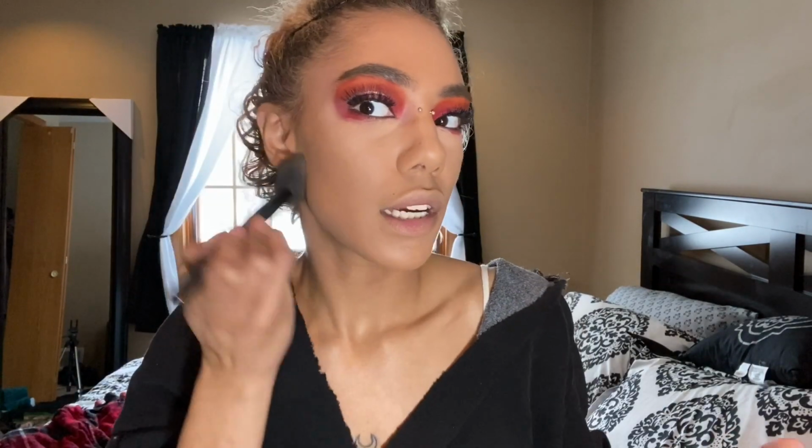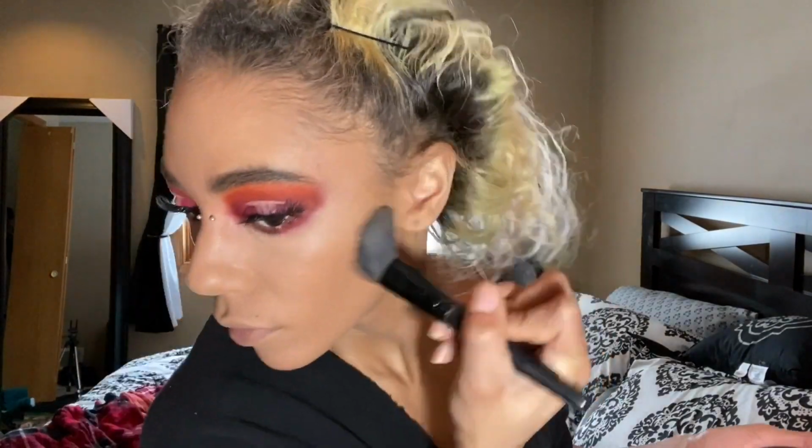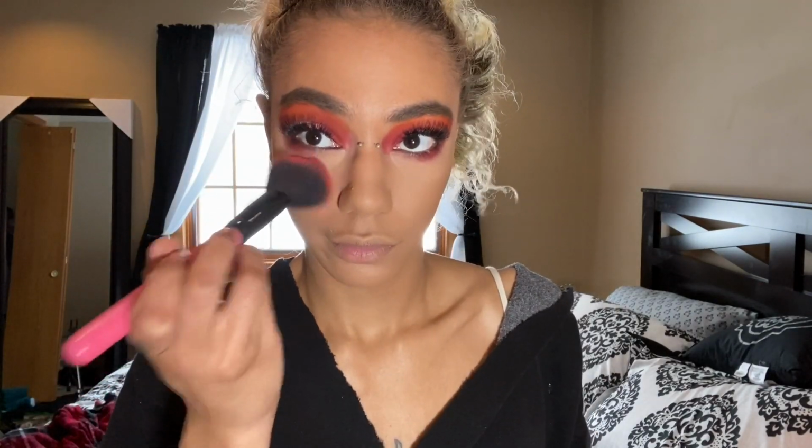I swear, once I do this, like, everything just comes together. I don't know why I'm in a rush right now, but I'm in a rush for no reason. And then for my blush, I'll be using NYX's Sweet Cheeks. I'm going to be using Wet n Wild's Mega Glow Highlighting Powder. And then this one is in the shade Vampy Dreams, just to go with the whole Hot Cheeto look.